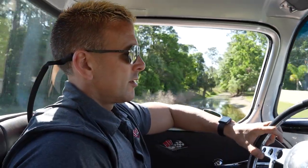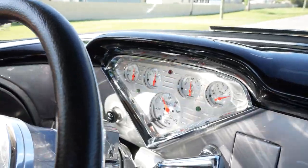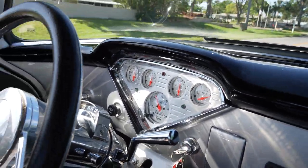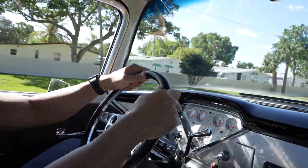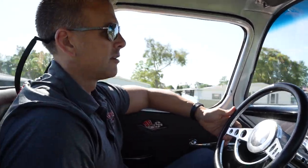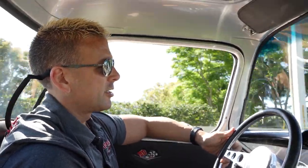Good power out of this 383. It's a torquey little truck. Let's show you that now. Love this truck. Speedo's working. Temp gauge is working right about where we should be. The thing should be running 180, 190. Real nice tight steering on the truck. This thing's a bit of a sleeper. This will blow a lot of Camaros and Chevelles away. Really torquey 383. So we'll show you that here in a couple minutes.